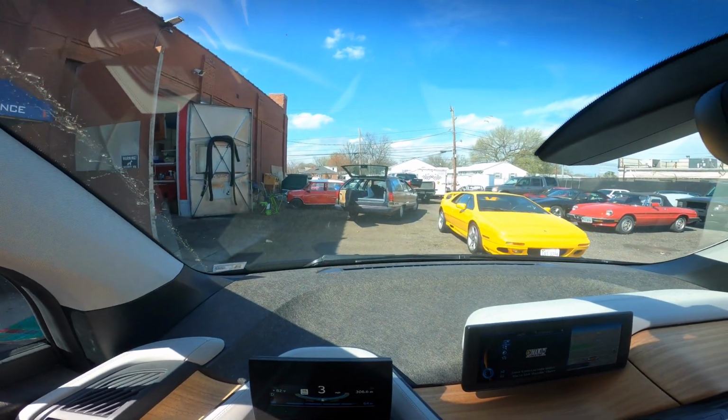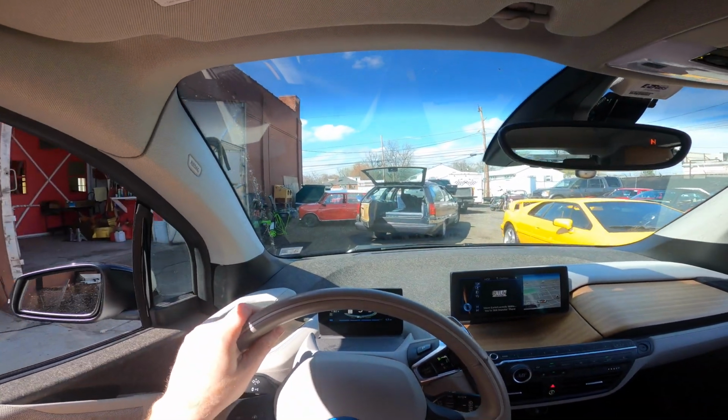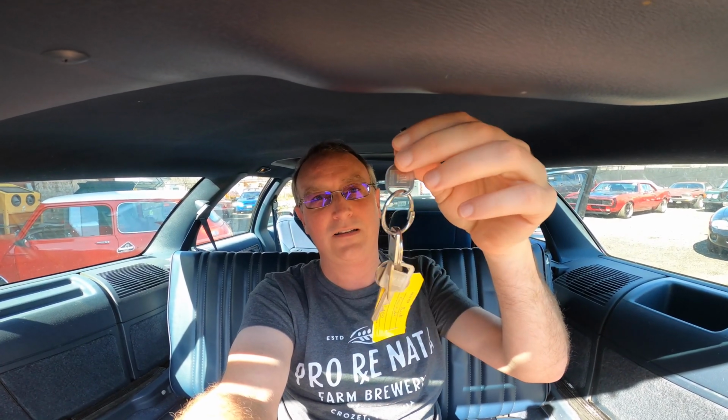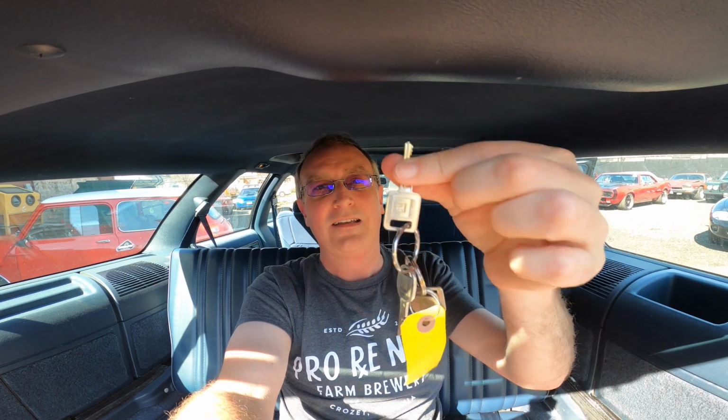Oh, there it is, y'all. A Buick Roadmaster Estate. Well, y'all, welcome back to Doug's Cars. What a great show it is today. A '91 Buick Roadmaster Estate. Right here, I got the keys. Back in the day, you got the round one for the doors and the square one for the ignition.